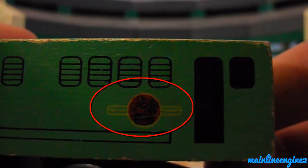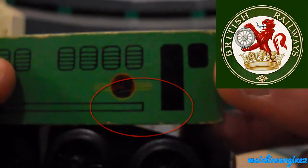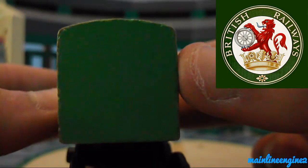And right here, we can see his British Railway crest, which I am going to get this camera more focused on so you can see right there. And there will also be a picture on the screen of it right now because I have a photo saved of it. Now as we move to the back, it's blank obviously, and there's another flat magnet. Now moving to the other side, we have the same as the other side, right over here.